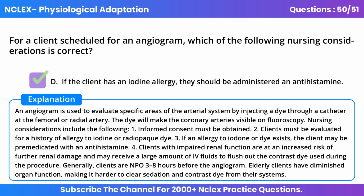4. Clients with impaired renal function are at an increased risk of further renal damage and may receive a large amount of fluids to flush out the contrast dye used during the procedure. Generally, clients are NPO 3 to 8 hours before the angiogram. Elderly clients have diminished organ function, making it harder to clear sedation and contrast dye from their systems.